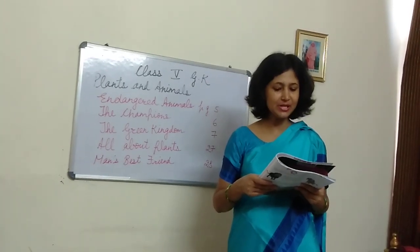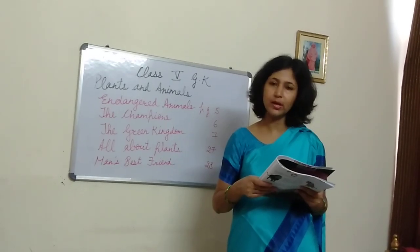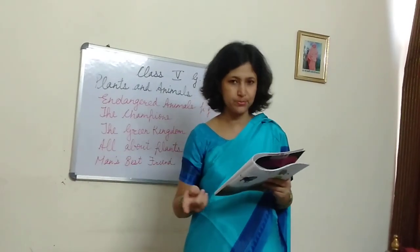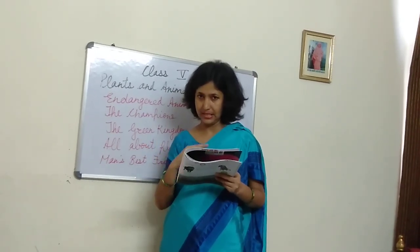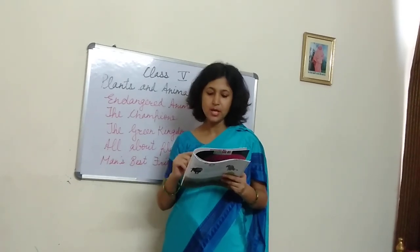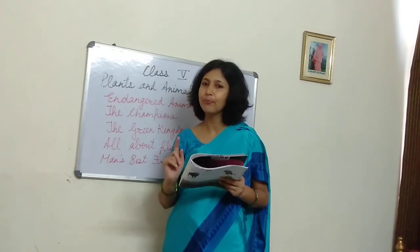It became the first animal to be domesticated by man. There are up to 400 modern breeds of dogs. Match these breeds with their description. First, a very small, large-eyed dog from northern Mexico. Can you tell? In last chapter also I told you, smallest dog in the world is Chihuahua. So, Chihuahua is a very small, large-eyed dog from northern Mexico.